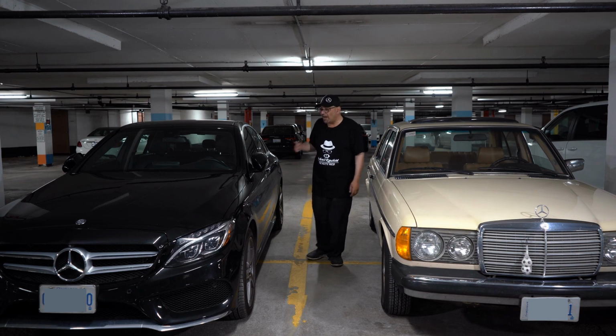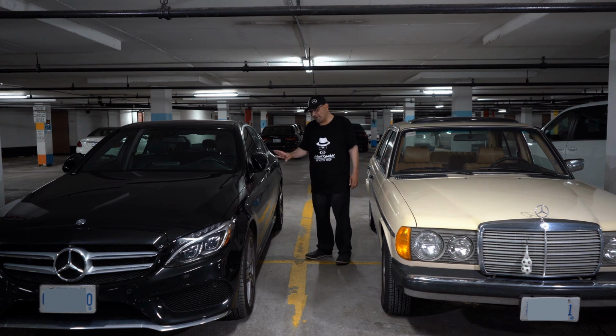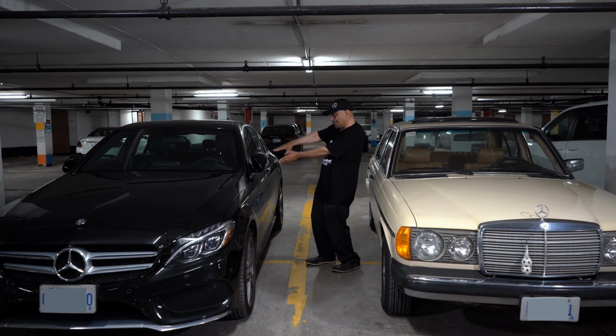But speaking about mirrors, my friend just showed me the fanciness of the mirror of this car. You see how it's kind of resting, you know?